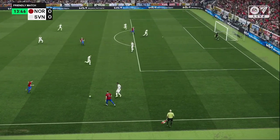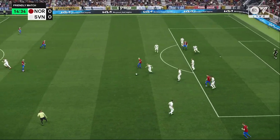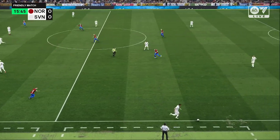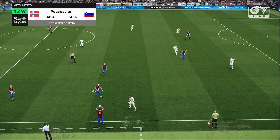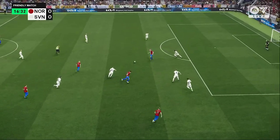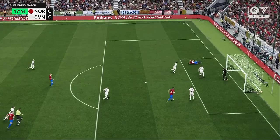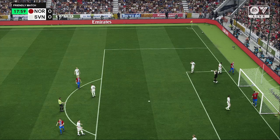Looking for options for movement. Now it's Sorlot. Oh, he's enjoyed that. He evidently loves the contest. Sorlot, passing nice and neat. Deep cross. Been there, done that, unfortunately. You immediately want to have another go. Believe me on that.